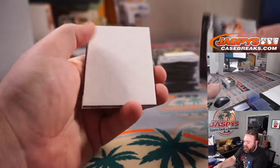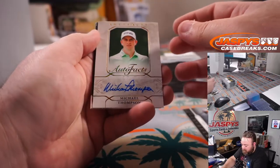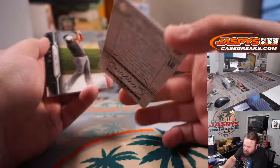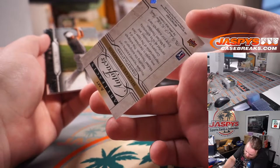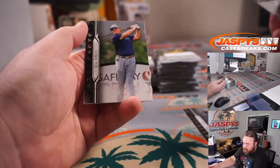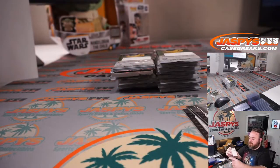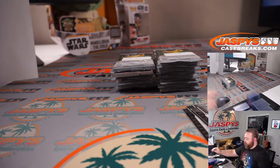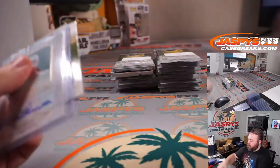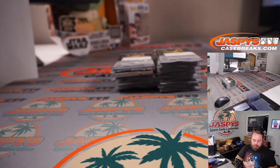Pat Perez, and you got a Michael Thompson Autofax autograph. Very nice. It's a great looking card. Not bad for one pack. KJ Choi and DA points. There you go. Congrats.